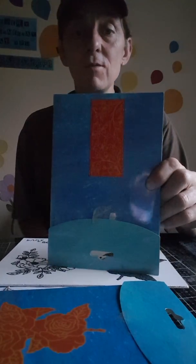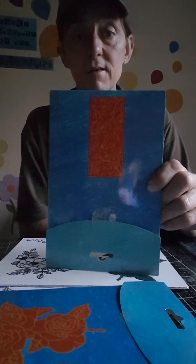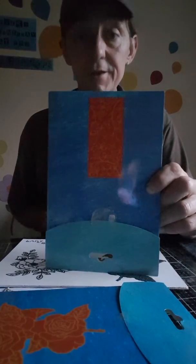I have actually shown you that one before. It is a stunning die. That will be on the Chandra as long as the stock holds out, and I'm sure it will do.